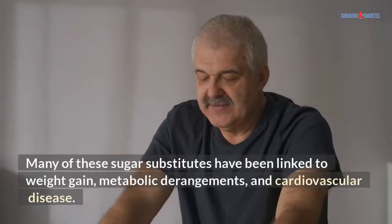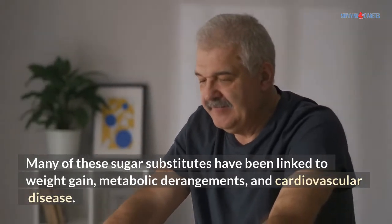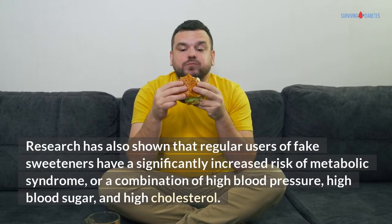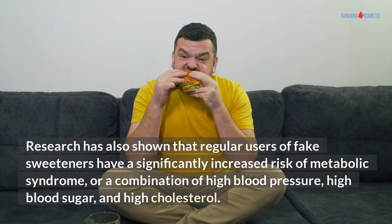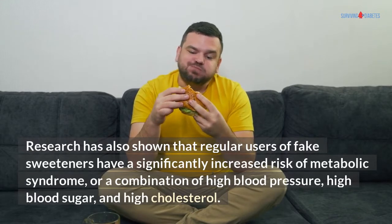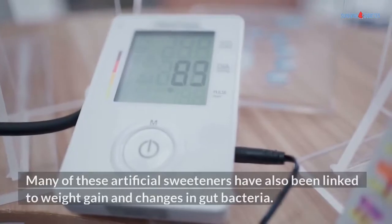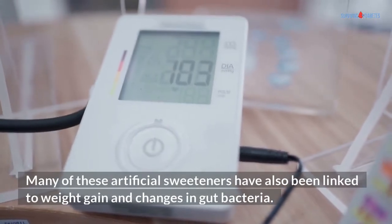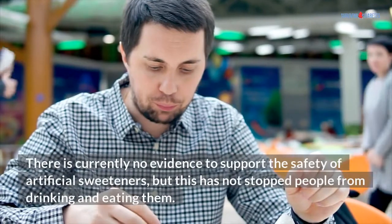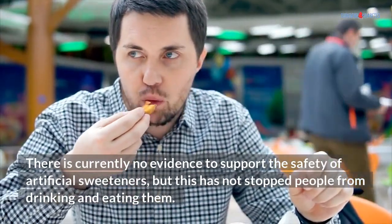Many of these sugar substitutes have been linked to weight gain, metabolic derangements, and cardiovascular disease. Research has also shown that regular users of fake sweeteners have a significantly increased risk of metabolic syndrome, or a combination of high blood pressure, high blood sugar, and high cholesterol. Many of these artificial sweeteners have also been linked to weight gain and changes in gut bacteria. There is currently no evidence to support the safety of artificial sweeteners, but this has not stopped people from drinking and eating them.